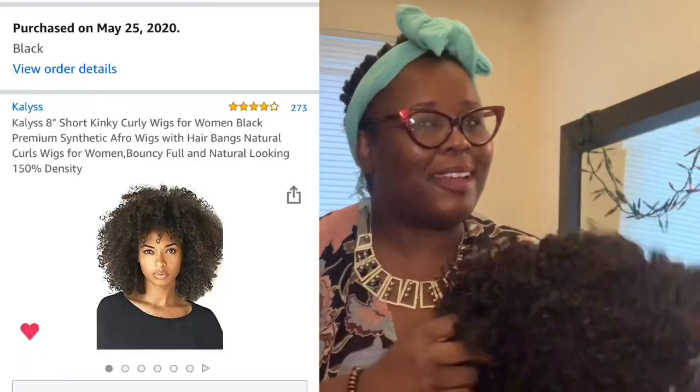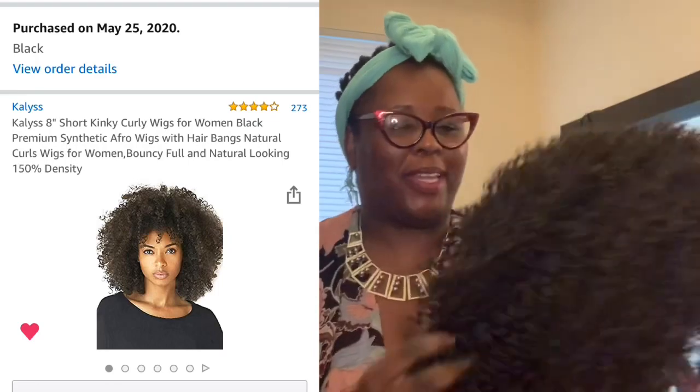The funny thing is, when I looked at the photos of people who purchased this, I know people who put their pictures on Amazon. Like, a lot of my girls, y'all like this wig. A lot of people I know in real life. Y'all be looking cute in it, too. So let's see if I do as well.